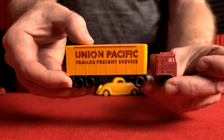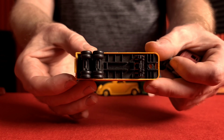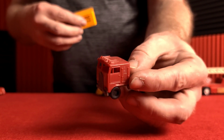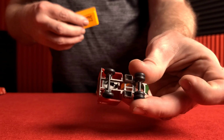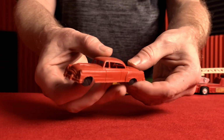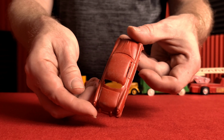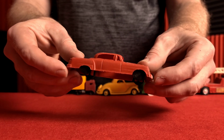Check out this Union Pacific 18-wheeler. It's by Tyco in Hong Kong. Then let's not forget about the rig itself. Peterbilt. We have a 1950s coupe. We absolutely love these old plastic cars.